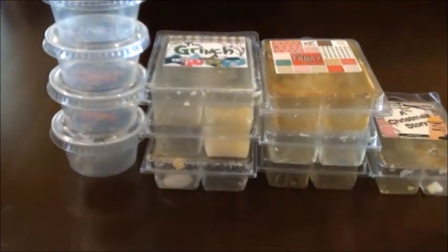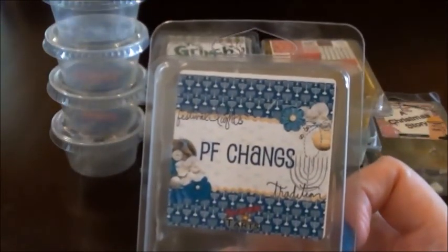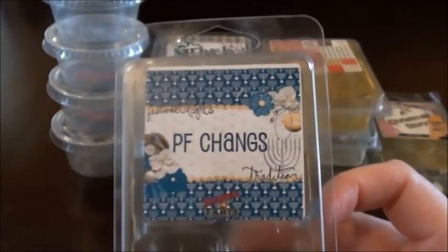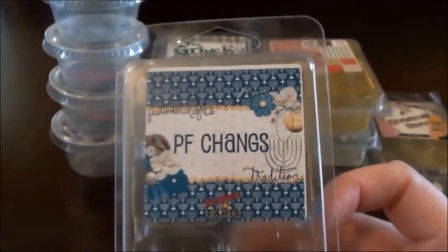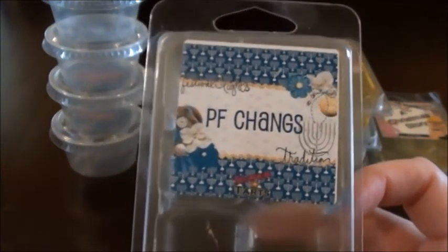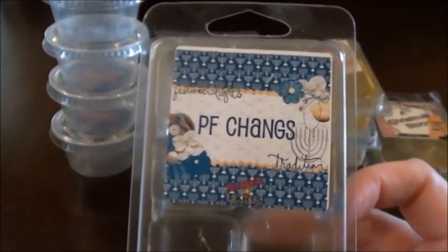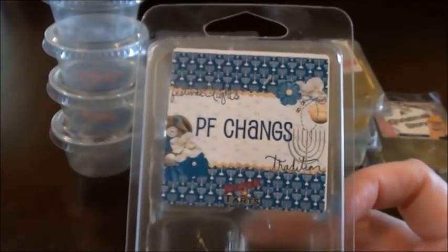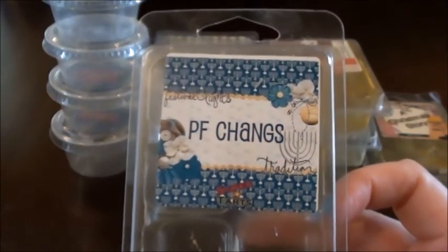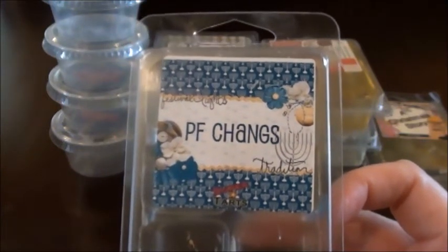And then the last one is P.F. Chang's, and I have this one going in my warmers now. Love this scent. Okay, so I'm gonna try not to butcher this. So this is some sort of, I hate to even try to pronounce this, arugula cookies, a hint of cinnamon, I think it's challah bread, I think that's how you pronounce it, and buttery brown sugar, I think is what that is.